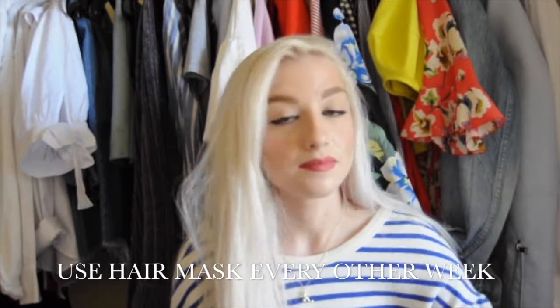I don't do this every week, but sometimes before I wash, I will sit with a hair mask on for a little while. These are two that I really like. This one I just got at TJ Maxx for like $8 or something. It's a keratin, protein, and argan oil mask, and I think you just leave it on for 20 minutes. So I'll run this through all of my hair before I wash it, tie it up and just potter around and do things, and then I'll rinse it out.